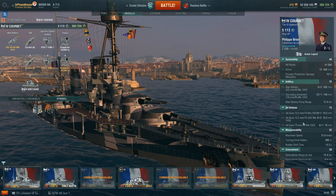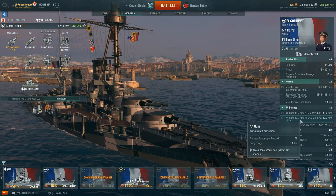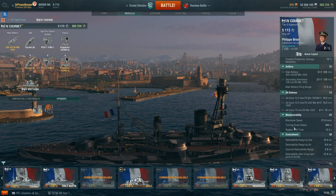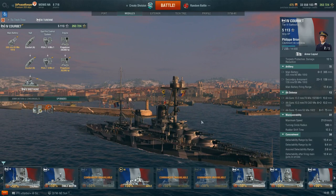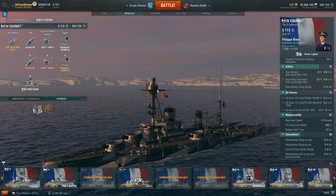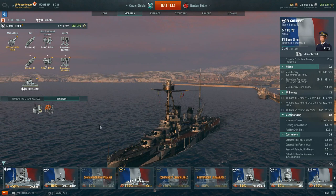In terms of anti-aircraft defense, you have eight single 13.2mm guns, eight dual 13.2mm guns, and eight 75mm guns. In terms of maneuverability, max speed of just 21 knots, 580-meter turning circle radius, and 12.3-second rudder shift time. In terms of detection range, 15.4 kilometers by sea and 9.4 kilometers by air. Not exactly the stealthiest of battleships in the game, probably due to this large tripod mast and this large rear mast. All right, let's talk about some upgrades.